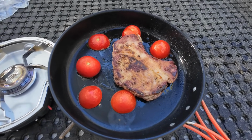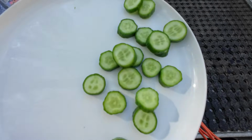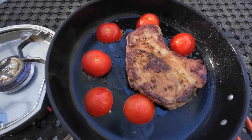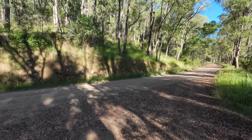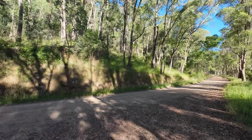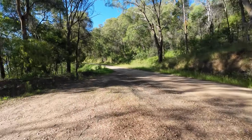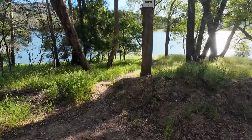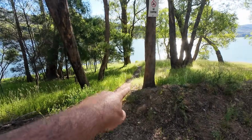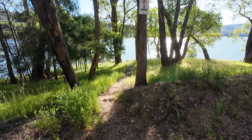Now this is a catch and cook. Catch some small redfin in the lake, release the redfin, then cook some steak and some tomatoes, add a bit of sliced baby cucumber, and what a beautiful meal. And what an amazing place to be enjoying it. On the side of a dirt road, you can smell these tall eucalyptus trees, you can just smell the forest. It's just a beautiful time of year, a beautiful time of day. And then when I'm finished eating tea, I will wander down that track and throw a couple of lines in, one with worms and one with yabbies, and see if I can catch a fish.